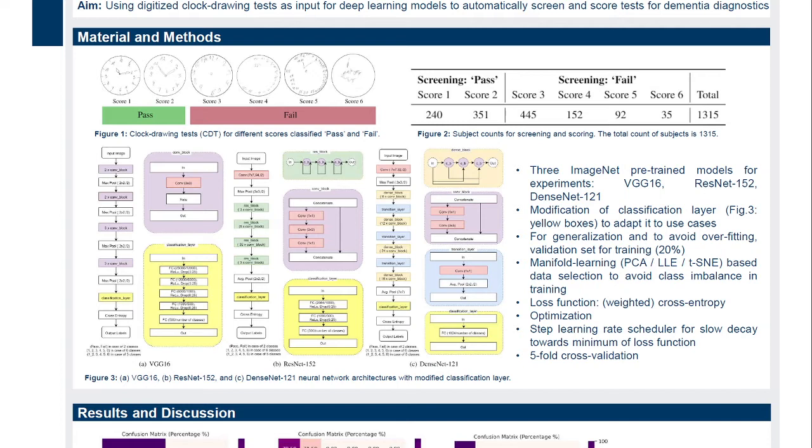In our tests, local linear embedding achieved the best results compared to PCA, or principal component analysis, t-SNE, as well as a random selection. So from now on, we just talk about local linear embedding here.